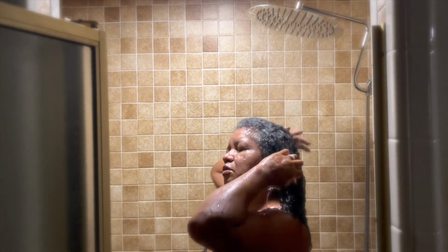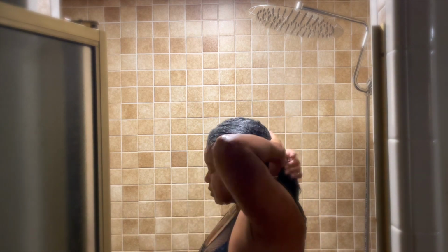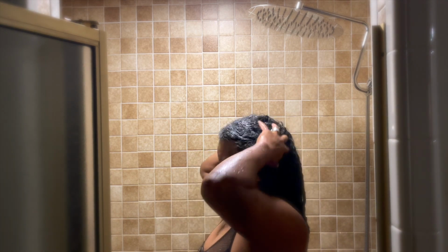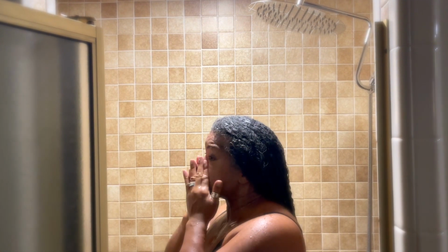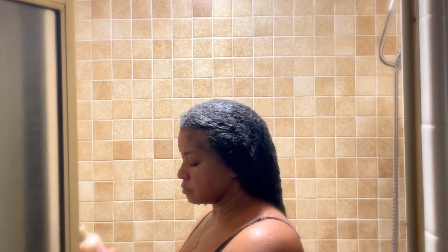Okay, so the first thing I wanted to do was make sure my hair was saturated so that the product can work its way through my hair, because my hair did grow a bit more. It got a little bit thicker after I did my rice and coffee mask, an all-natural mask that I tried for you guys, in my playlist that will be at the end of this video. So if you want to check that out, I did get some really good results.